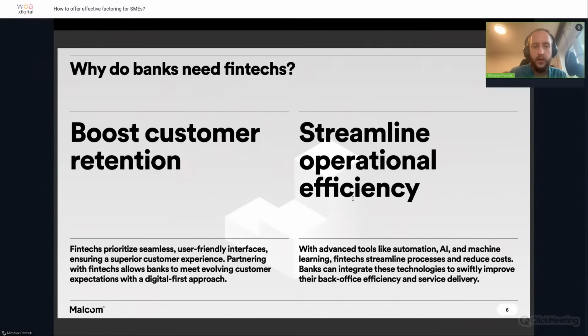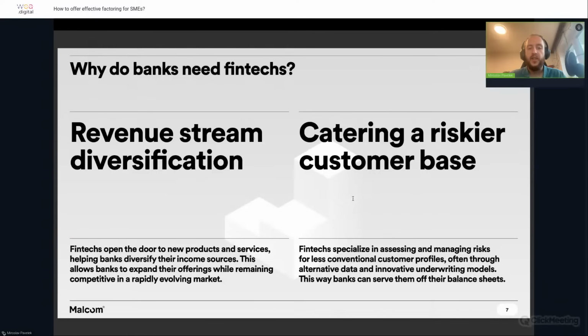And this may lead to revenue stream diversification, and in general, even diversification by catering to a riskier customer base. Because as I mentioned on the two previous slides, partnerships with fintechs can enable new products and new services. So not only does this help customers to have more products and increase retention, it also helps with revenue streams, as a new product and new service can be a new income source. So this really helps to diversify the income sources, and that means banks can still focus on their core offerings, on being competitive in their current products, and by this they can enhance the product portfolio.